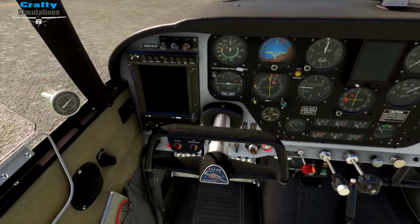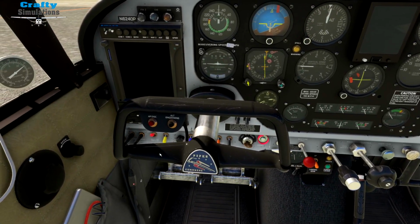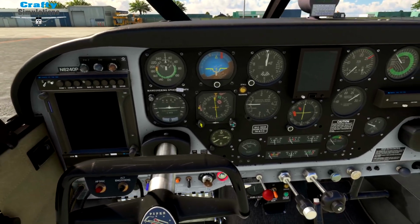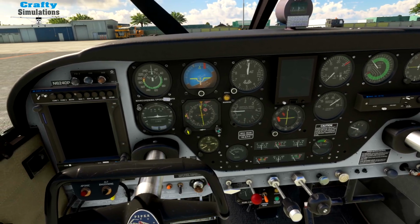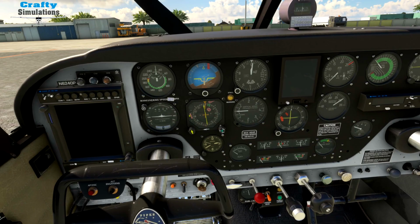So let's go with... we're going to need a battery on. We are going to need a rotating beacon. We shall check that the parking brakes are set.